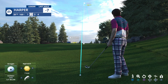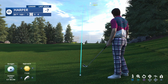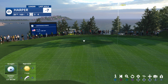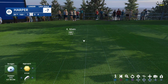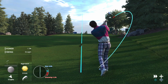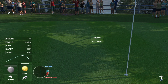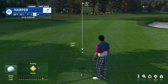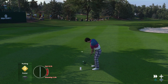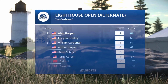Yeah, good swing and a good result, as that is safely into the fairway. This one's looking good. Yeah, it's a decent-sized green. It's not bad, just a little past the hole. Yeah, that's a good putt there. It's a birdie at 18. And this is going to be an opening round 64.